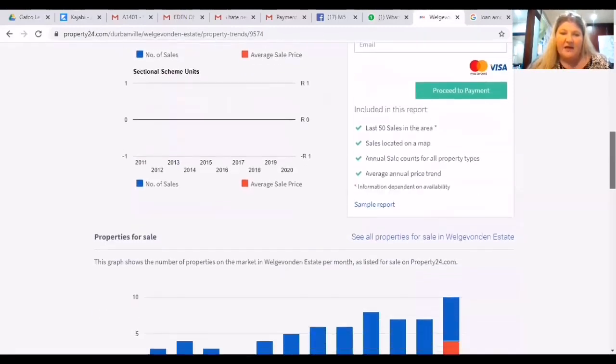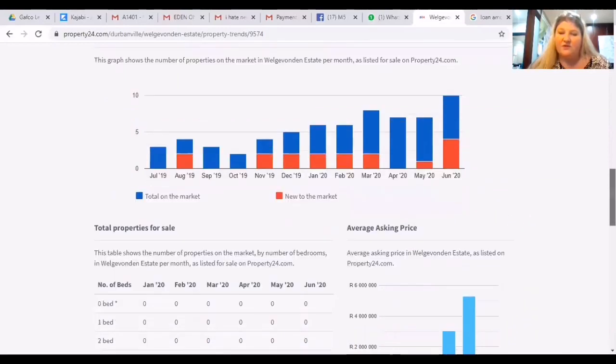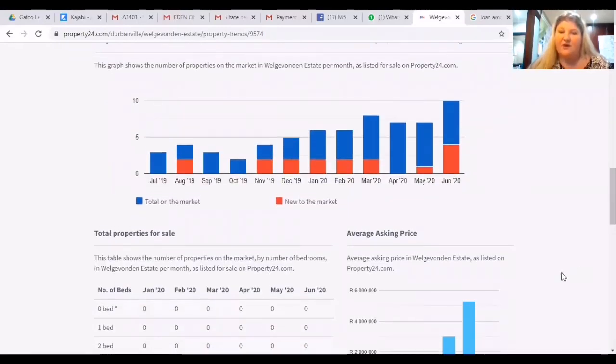But let's go down, and you'll see here, you can also see how people are getting more and more distressed, right? So they can't afford their houses anymore, because look at this. There used to be very little new properties coming onto the market, just 2 every year or every month, new properties. But yeah, it's double that. Okay, it's only 4, but still. It's more in June. And there's now a total, and it's not selling either. These ones, the new ones and the other ones here, they haven't sold, right? So now the total on the market is now 10.